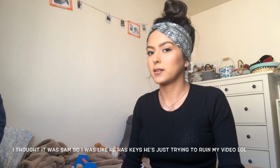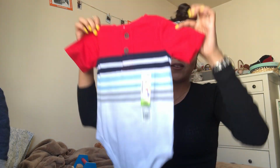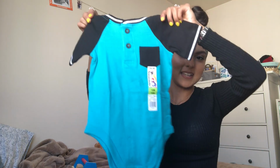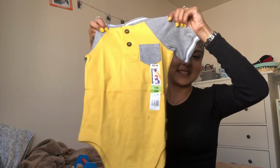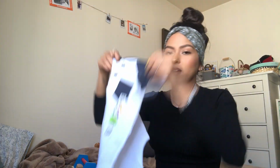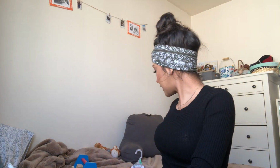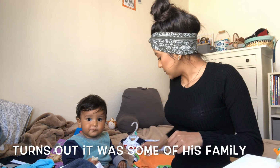This one, someone's at the door. Got this red one. We got this teal one. We got this yellow one. He looks super cute in yellow. And then we got this white and blue one, which is also really cute. I think this one's my other one that I like. So let me finish off everything else.